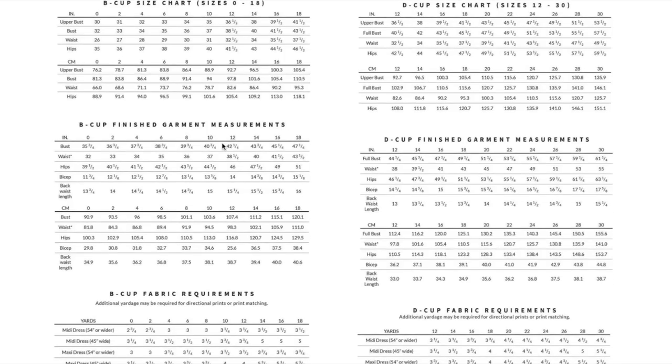Finished garment measurements, it looks like the bust has 3.5 or 3.75 inches of ease. So that would be considered somewhat loose fitting. Is that what they call it? It's not close fitting, it's not loose fitting, it's in the middle of those two things. And then the hip ease, sorry, is 4.5 inches. So you can see it's a much more close-fitting garment at the hip. That would be considered close-fitting.